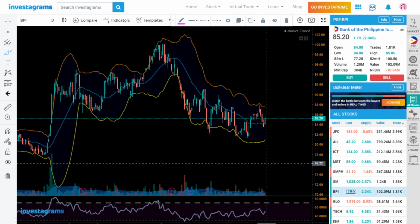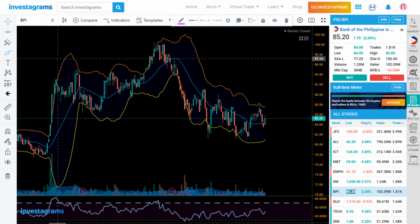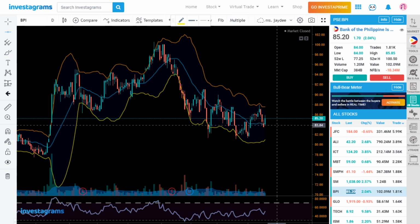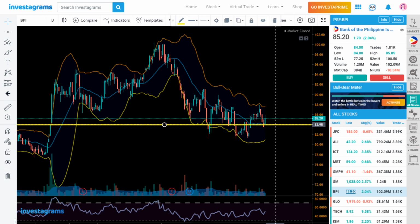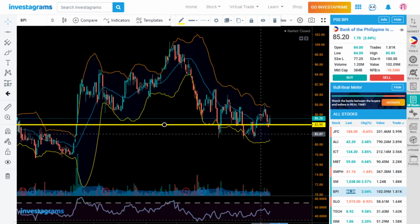BPI, nice bounce for BPI. I think your MA20 line has just been tested, and we will potentially continue to move up. Okay, so this is a good story for BPI. Use 83.95 as your support.